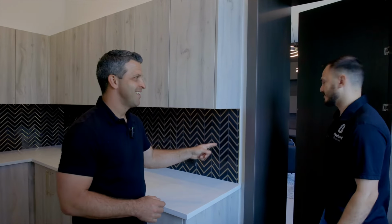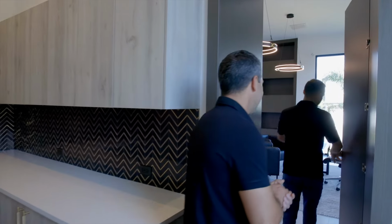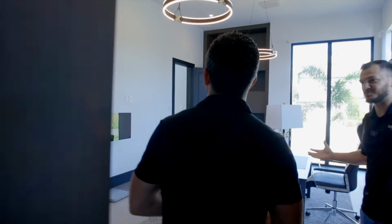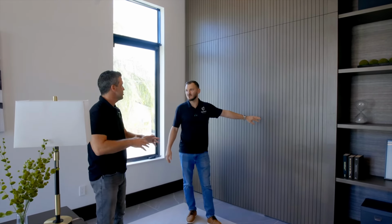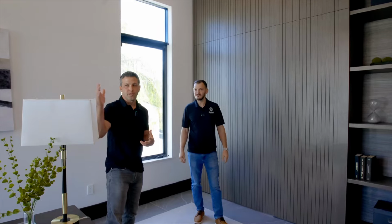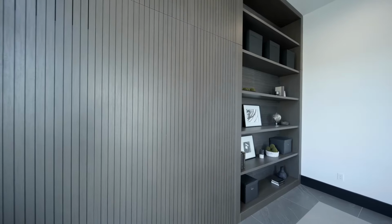Now, where's that head to? And I know you're a big snack fan, yeah? So you wouldn't leave your office without access to the pantry. Another thing, it's a secret door. That made sense. Okay, so we're back essentially at the front of the house. Correct, yeah. So when we walk in the front door, because I can see the front door from here, here's your private office.